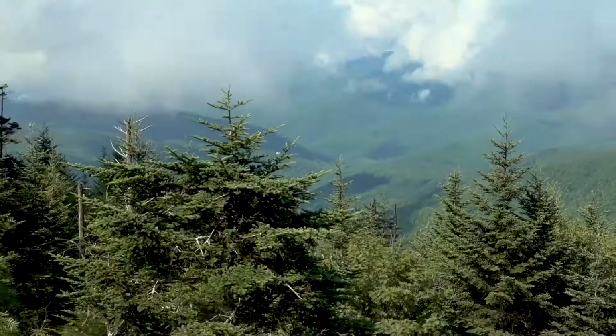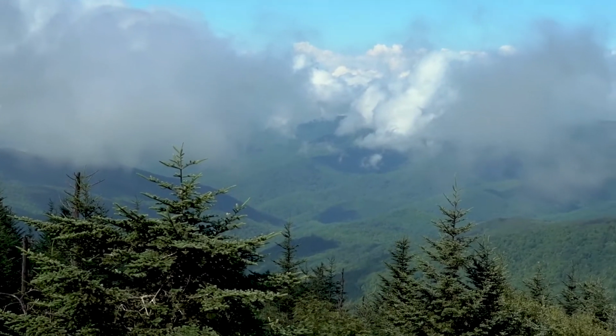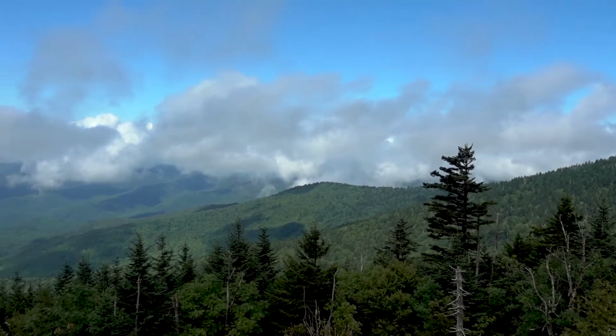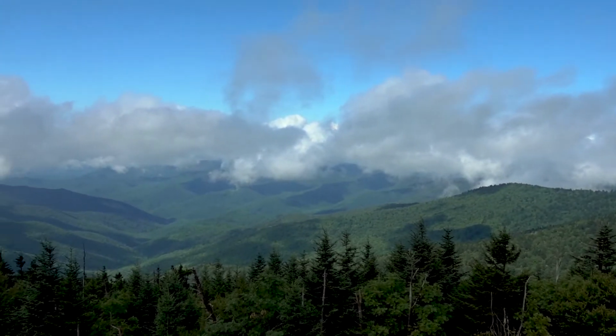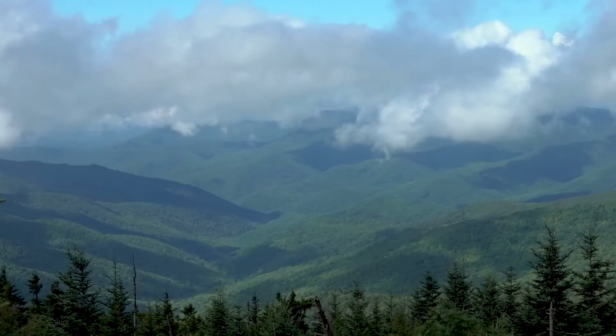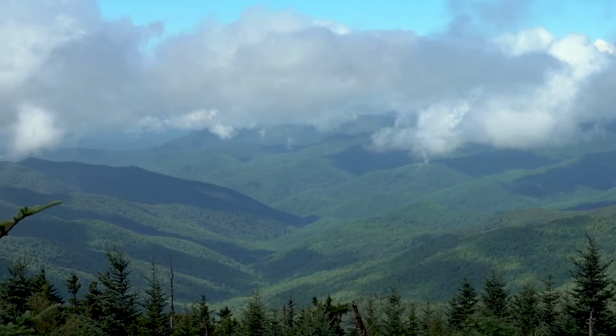Check this view out. Beautiful down there. Very pretty. Just one more look here before we leave. Check out this view down here. Wow, I'm just gonna zoom in. That is just breathtaking down there. Beautiful. Love the Smoky Mountains.